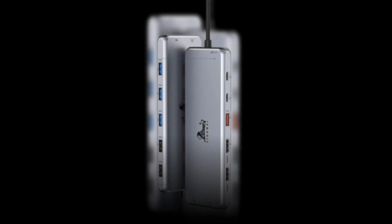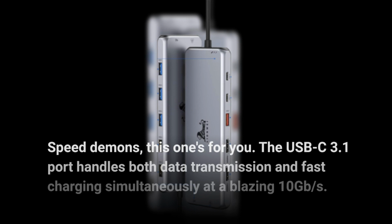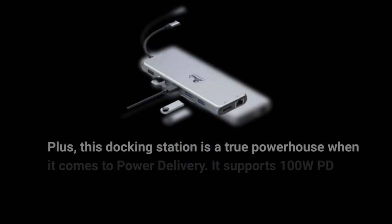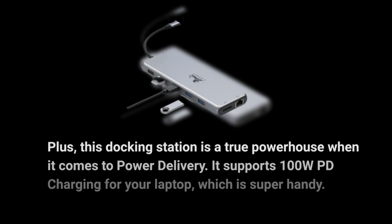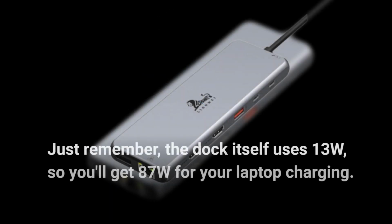Speed demons, this one's for you. The USB-C 3.1 port handles both data transmission and fast charging simultaneously at a blazing 10 gigabits per second. Plus, this docking station is a true powerhouse when it comes to power delivery. It supports 100W PD charging for your laptop, which is super handy. Just remember, the dock itself uses 13W, so you'll get 87W for your laptop charging.